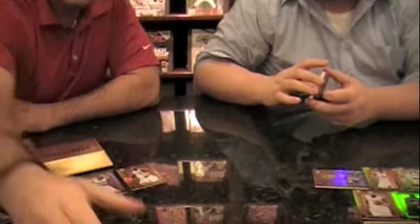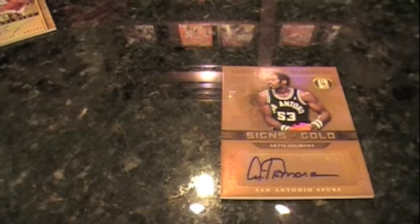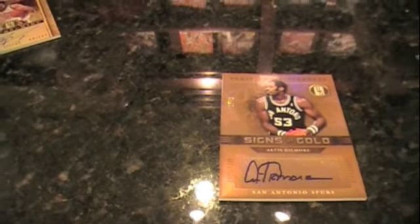Signs of Gold out of 49. This is a sticker card. It's A-Train. That's cool. Nice. I can match your Signs of Gold, but I can't really match the player necessarily. This is a good old autographed card of Nick Young, numbered out of 149.